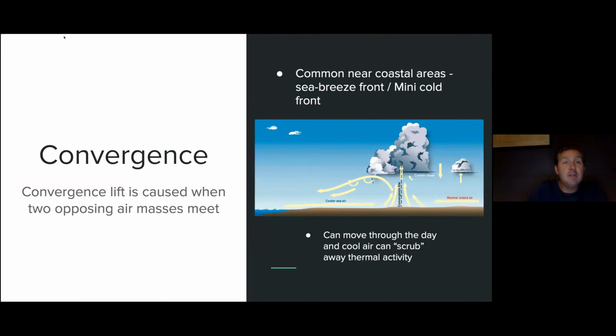Another type of lift that you need to be familiar with is something called convergence lift. Convergence lift is caused simply when two opposing air masses meet. This is really common in coastal areas. In this case, we see that during the daytime, we get inland heating. This happens a lot, especially in the California area.